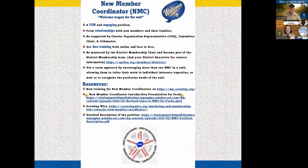This one is my favorite. This is a volunteer position that I learned about after Wood Badge. Before Wood Badge, I had never heard of it. And I made forms like this that you can give to your parents on all the positions that are available for packs. And if you would like that, you can put your email address in the chat or message Chris Bartell and he can send it to me, or you can email me, which my email address is going to be at the end of this again.